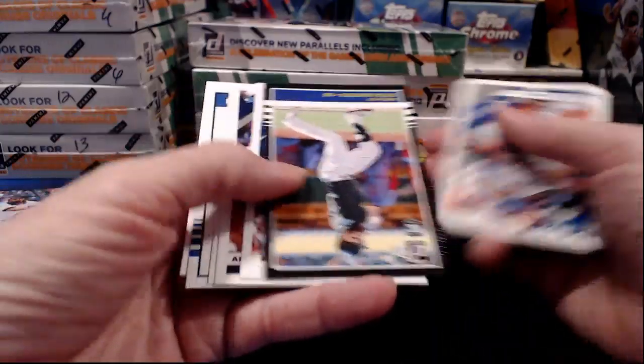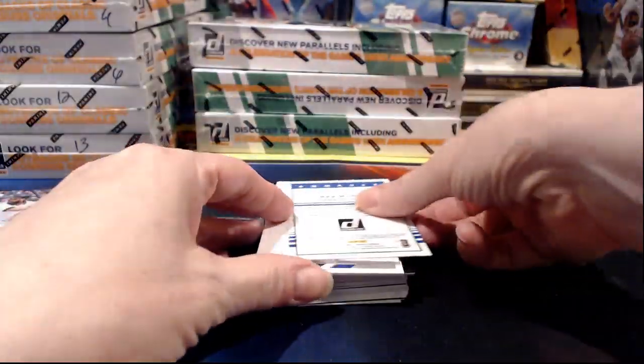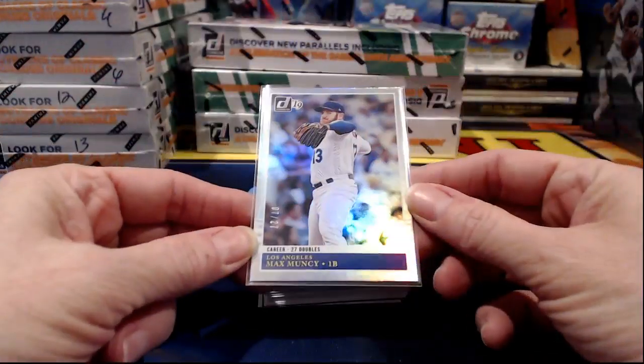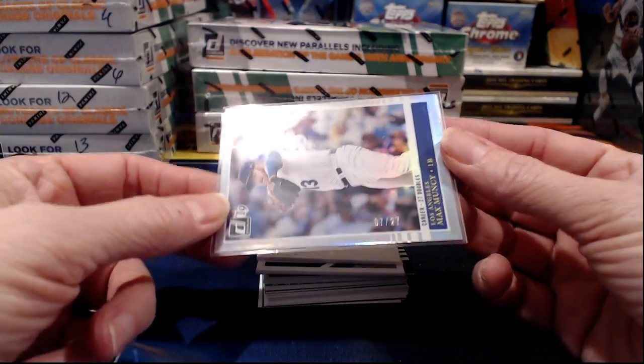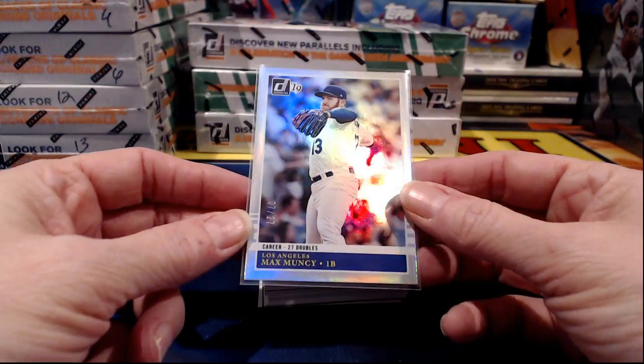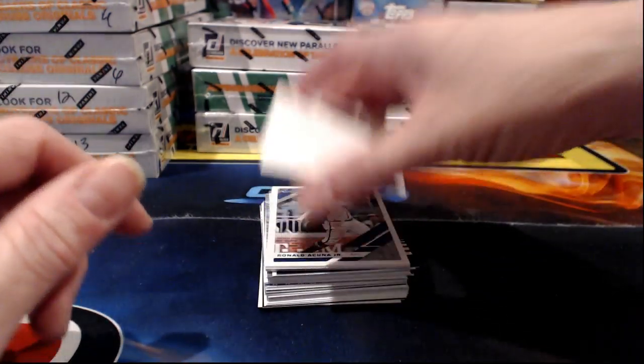Now, of course, there's possibility of pulling current players and Hall of Famers and everything else in that product as well, but they're going to go the same way. So they'll be first letter of last name, same as we have for our draft picks. That is numbered to 27. It's a career highlights Max Muncy for the Dodgers.